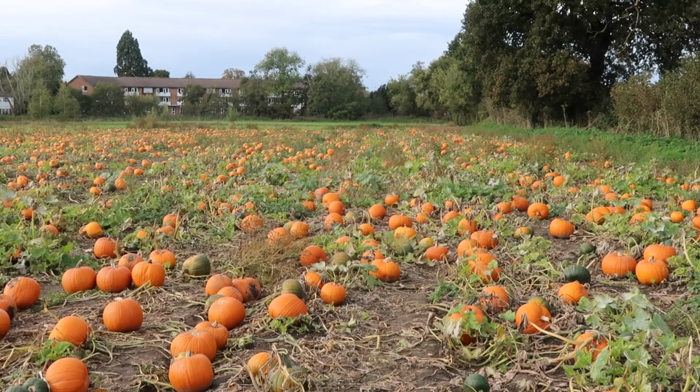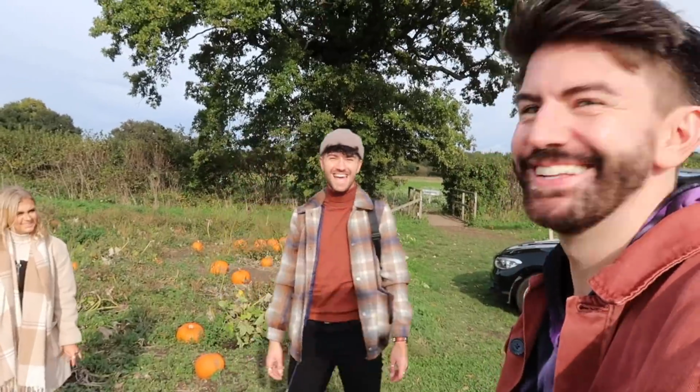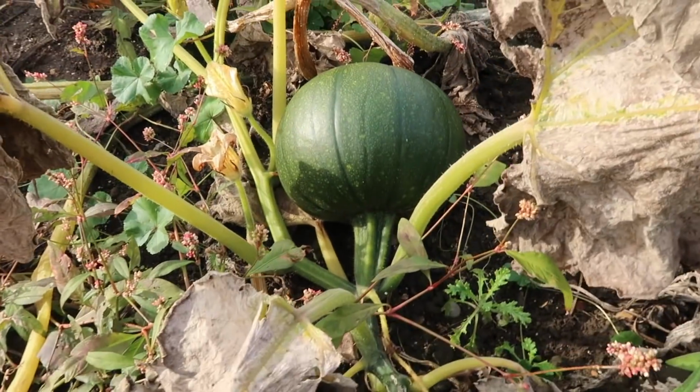So we've made it to the pumpkin field. Take a look at this. I've never been to one of these before. I was intrigued as to how they grow. I still don't fully understand. I need to see one that's connected to the earth somewhere. It comes from the stem, and it loops round. Do you remember Cinderella when she does bippity boppity? Like that. I love that the technical explanation is a Disney reference. So here you can see how they grow.